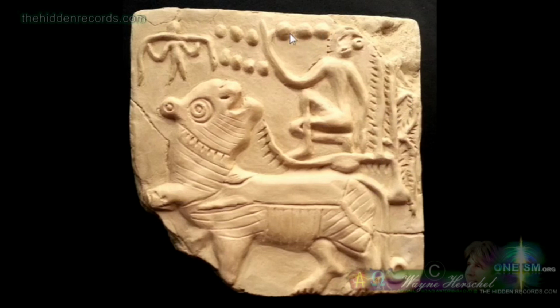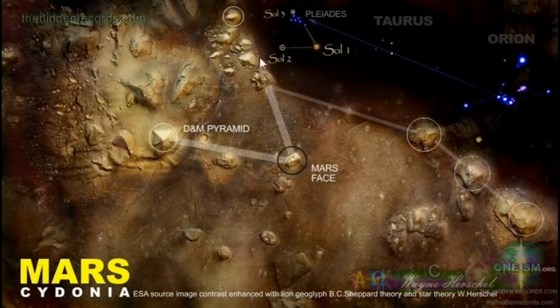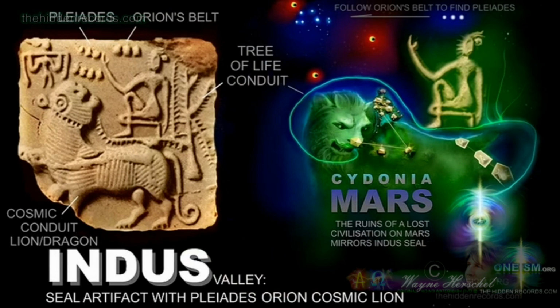Follow the 3 belt stars of Orion to the Pleiades. So we've got Orion over the back of the lion. Not a good depiction if you want to compare it to Cydonia exactly, but it's still the same theme, Pleiades by the mouth. Okay, that's pretty much what we had. Pleiades, lion's head, Orion above the back. So you can see the 2 are very similar.